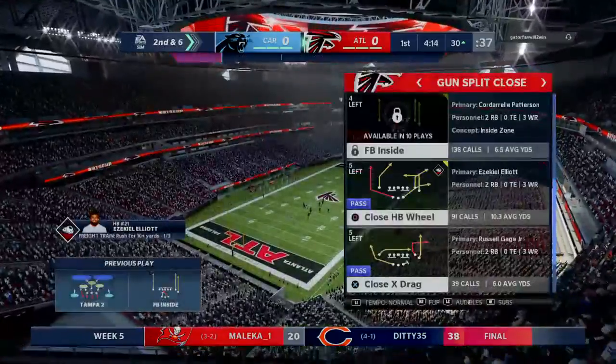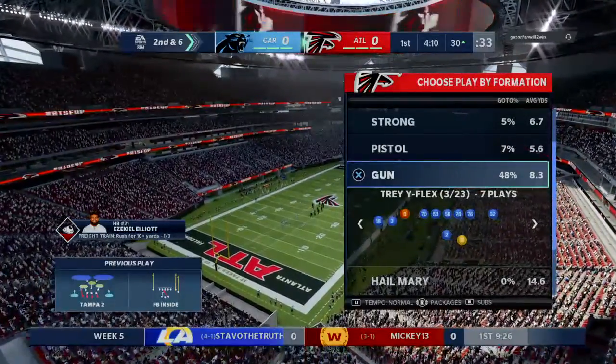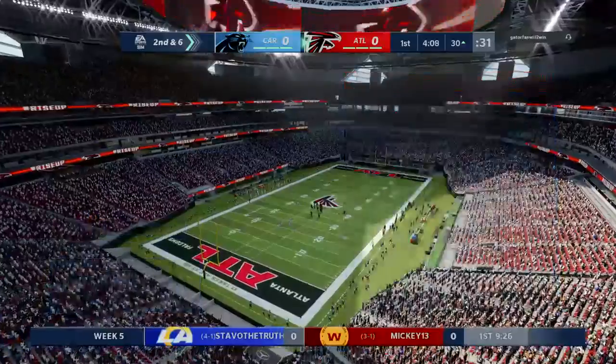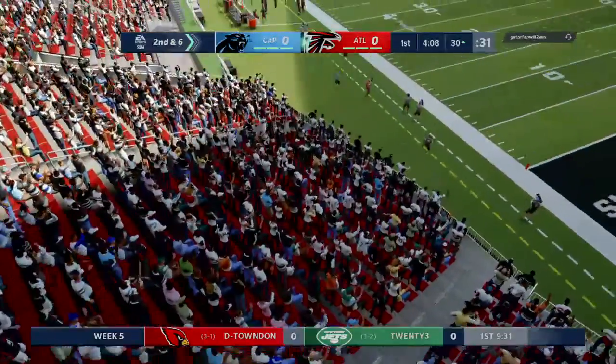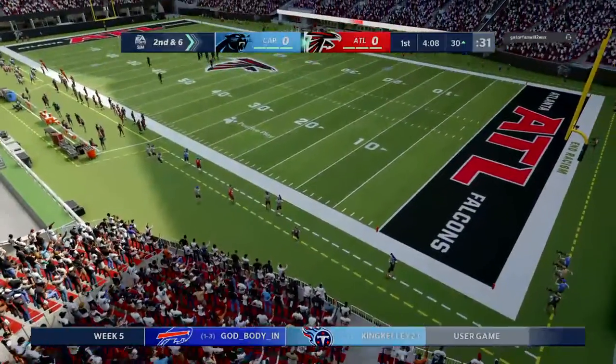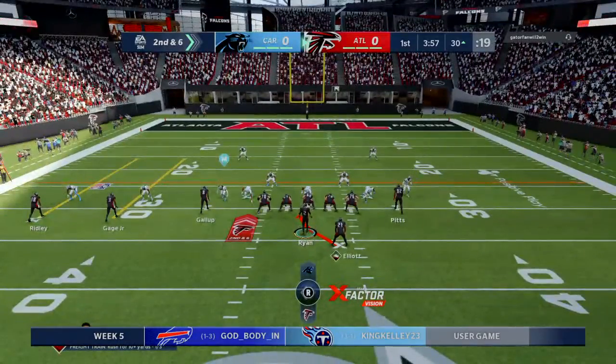Yetur Gross-Matos there to bring him down. Well, on every play call, you realize it's not going to go for a touchdown, so a lot of your calls are setting things up for maybe later in the game, trying to establish the inside run with toughness now, hopefully get to the perimeter later, and let's face it, you could do worse than a 4-yard run on first down.